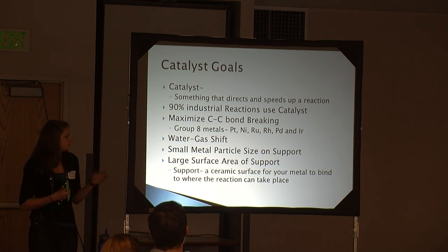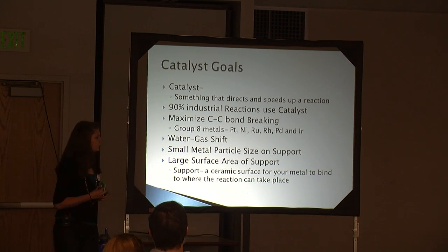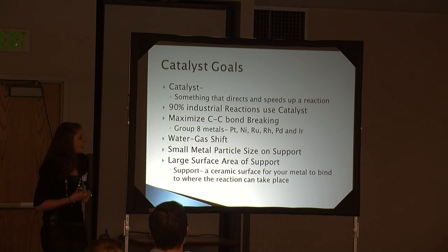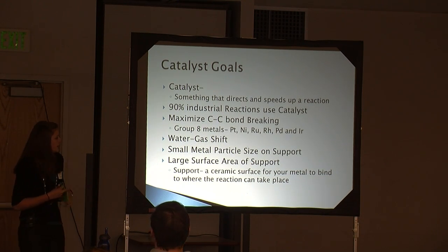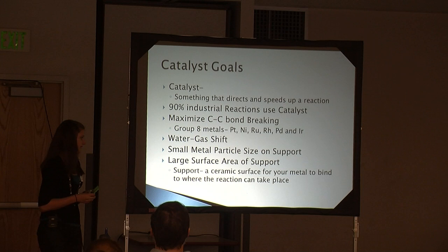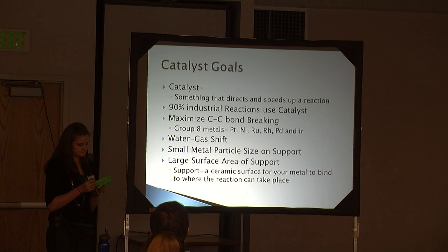And when picking our metal, we also want it to be able to favorably perform the water-gas shift and to be able to have a small metal particle size on our support. And we want our support to have a large surface area to increase conversion area. So a support is a ceramic surface for a metal to bind to where the reaction can take place.